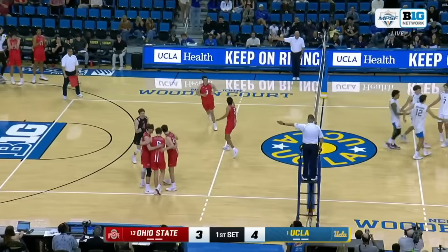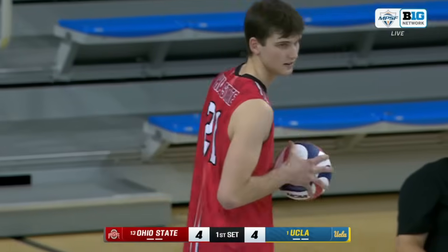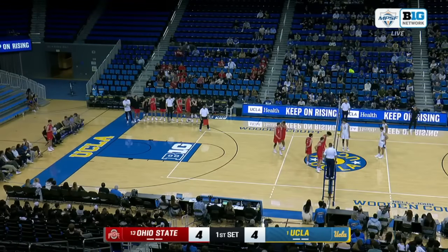Ooh, that ball just out of bounds. He tried to take a little bit off that, recognizing the toss just a hair too far out in front. Aaron Grimm back to serve, 6'7" redshirt sophomore out of Louisville, Kentucky, putting up some very good numbers on his own, hitting 462.